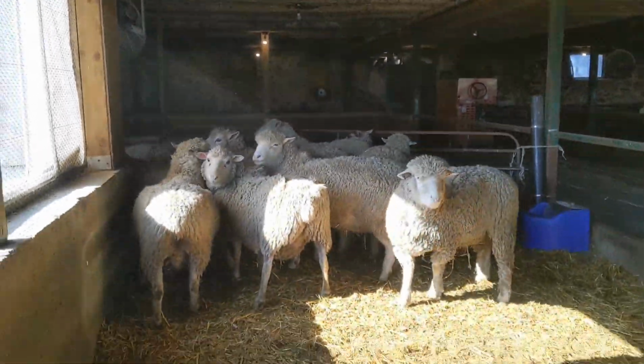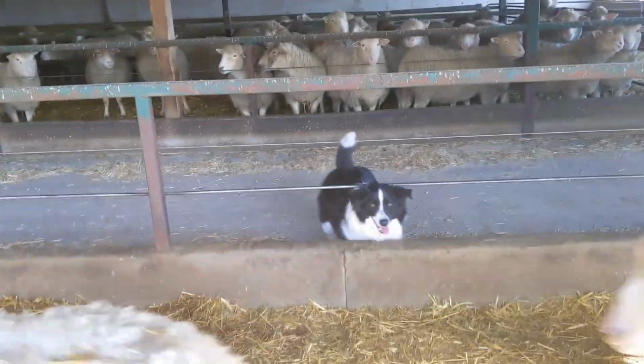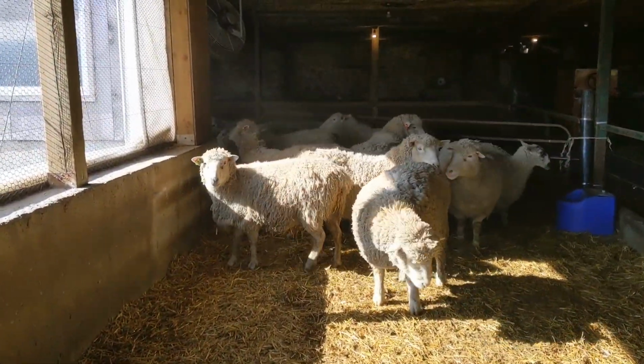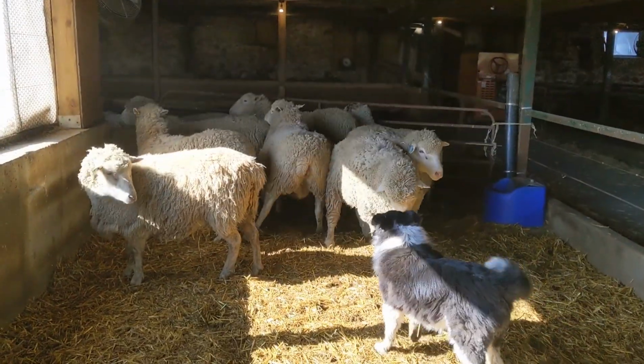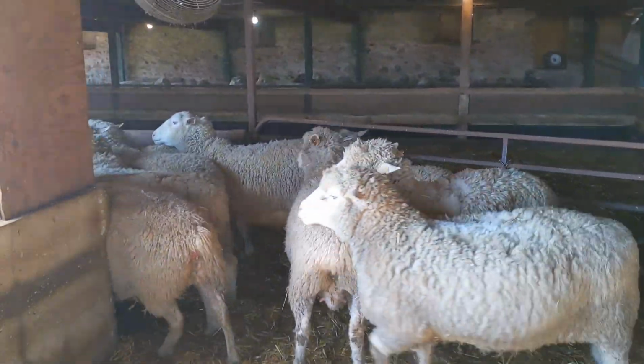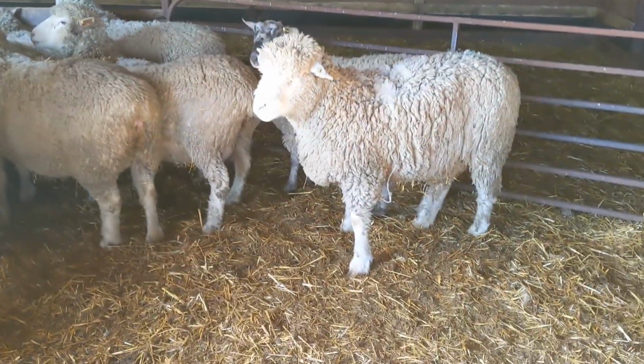Ladies, and the dog. Poppy, you're not helping much. Come in here, Poppy, come. Come on, ladies, up you go. Come on. Oh yes, you're so ferocious.